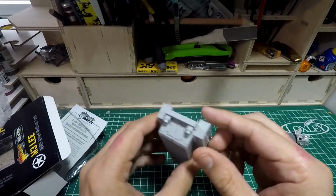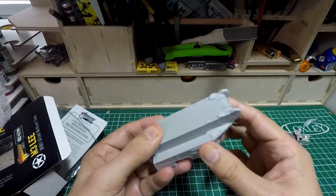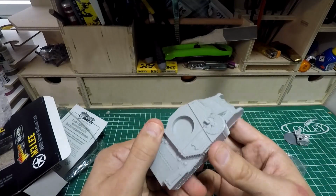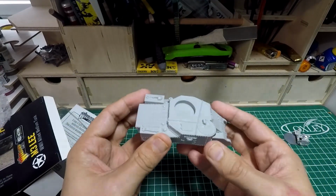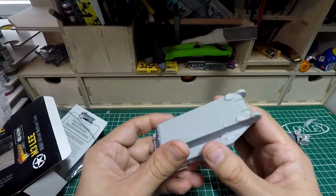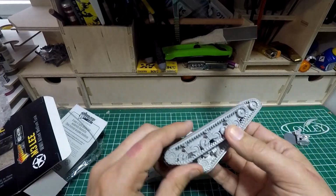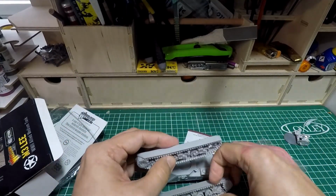Again, the usual kind of standard you'd expect from Warlord. There's always a little bit of cleanup of these pegs that you've got to file off and cut off. So do bear that in mind if you're ordering this bundle, that it is a resin kit, and so you need to know how to work with resin if you're going to build this. And then obviously we've got resin track pieces. Again, you're going to need to do some cleanup on those.